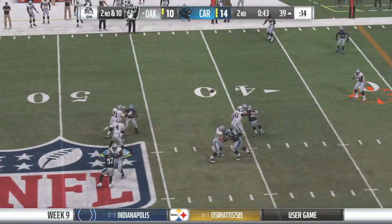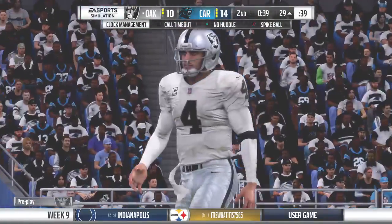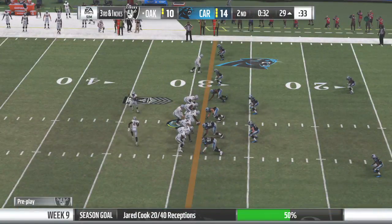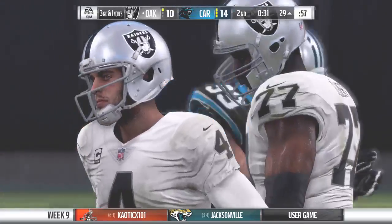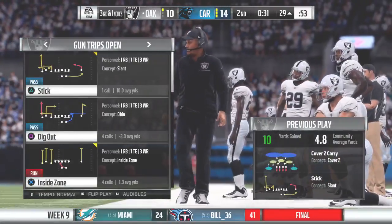Carr again here on 2nd and 10. And Cook has it left side. And he'll work it inside the 30 to the 29-yard line. They'll wind up getting 10 back as that sets them up for 3rd down. Now the Raiders going to go ahead and use the second of their timeouts as they'll stop it with a little over 30 seconds to go in the first half of play.